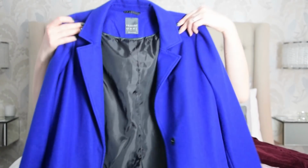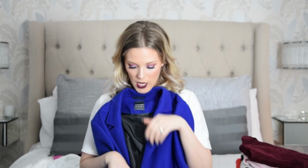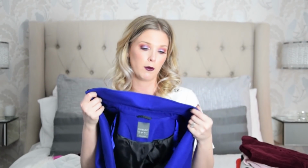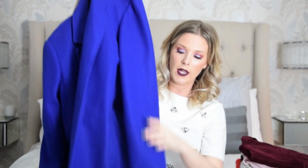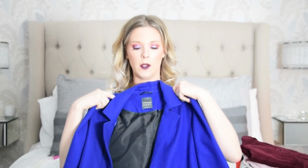This was probably one of my favourite pieces from the haul, and it's this bright electric blue faux wool coat from Primark. It's got popper buttons down the front, just the little, you know, normal collar, which looks quite good popped with the black lining, or it looks nice down. It's quite long. So I am tall and it comes below my knee, so I think I'm nearly 5'9". So if you were short, this is going to be a very long coat.